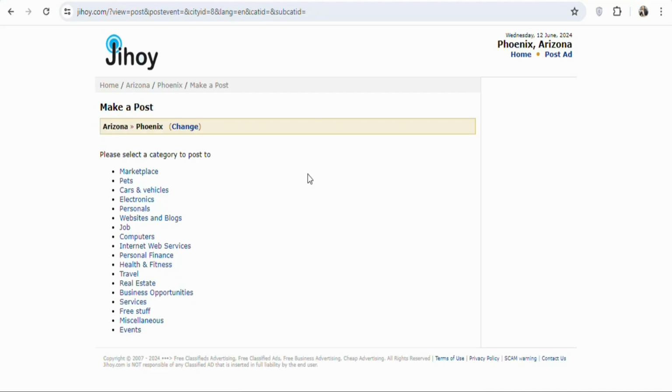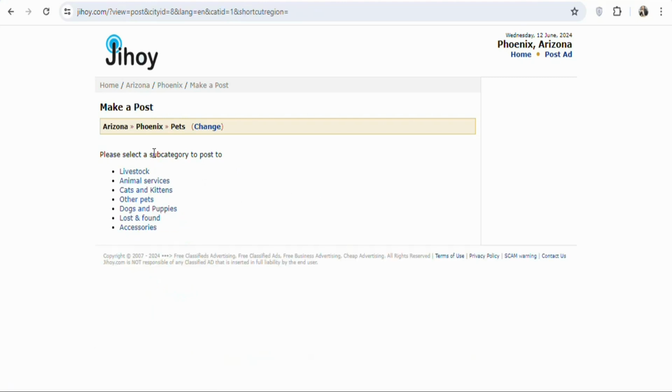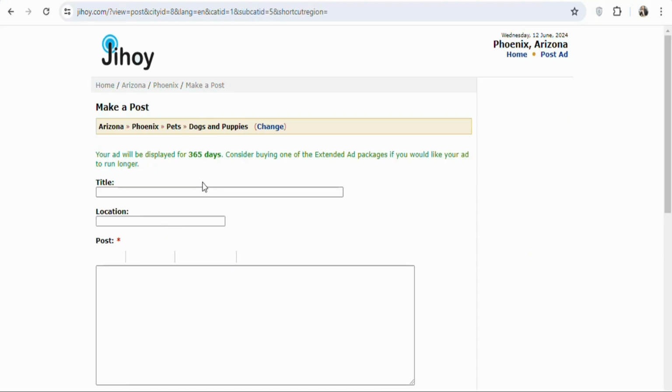So click on it. Once you click on it, the next step is to select the category that you want to post your ad in. In this case, the offer that you are promoting is under animals and pet supplies. So what you have to do is select pet. Once you select pet, you have to select the kind of pet that you are posting. You can see a whole lot of them. You have to select dogs and puppies. So click on it. Once you click on it, you are going to see a page like this.